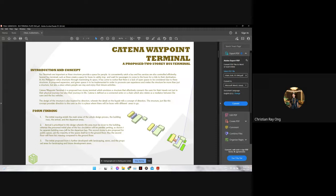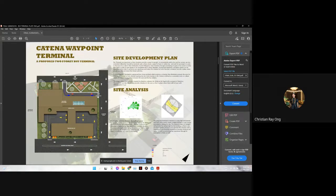My form finding is based on the proposed placement of main general spaces of the building footprint, the arrival and departure areas, which is then developed by other spaces such as landscaping, greeneries, and parks as shown on the design. So my design focuses on accessibility, space maximization, and safety. I wanted to make the building accessible by providing separate entrances for the pedestrian and vehicular, as shown here, the user entrance and the vehicular entrance, to mitigate or prevent accidents.